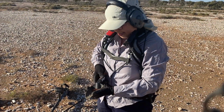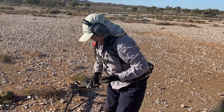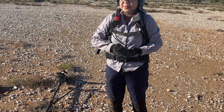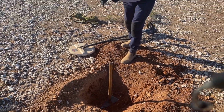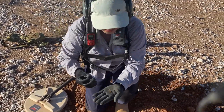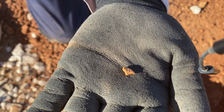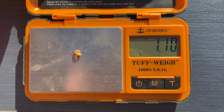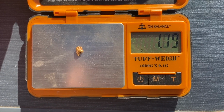It really sounded like ground noise, but we persisted because we found that the ground noise tends to be when you're digging into the wet clay. This was dry ground, so we persisted. Wow, I'm still amazed at just how deep that was. Oh, come on, let's have another look. Beautiful. Well, that's the first one we've got over 1 gram. Like here, if you get half a gram, it's really good. So, you know, we've got some work to do.